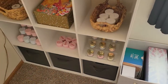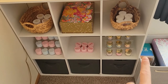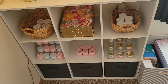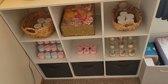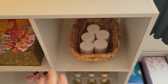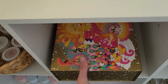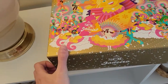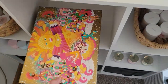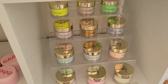And then next to there, I do store some of my acrylic powders that I want on display. I do need to get some more risers like these. I got this idea from Sessie's Nail World. It was just a good idea, you guys. I thought it looked really nice, and so I wanted to do kind of the same thing. And for the extra ones that I don't have risers for yet, I just threw in these baskets. And then in this box, I do keep all of my poly gels. So, I have Secret Nail Affair and some more Secret Nail Affair and glitter bells on the risers there.